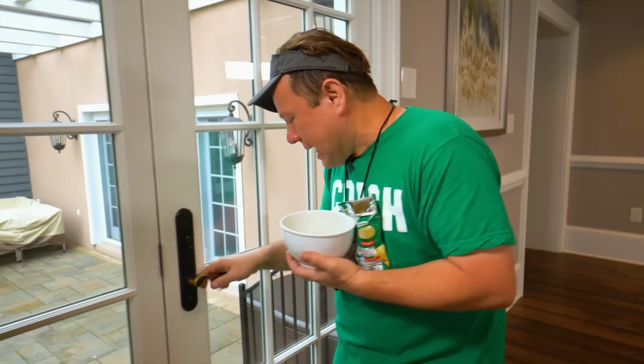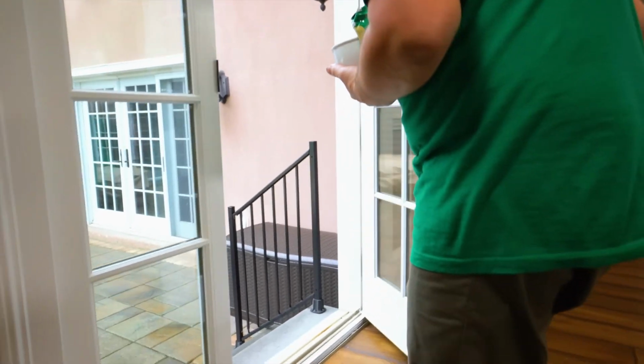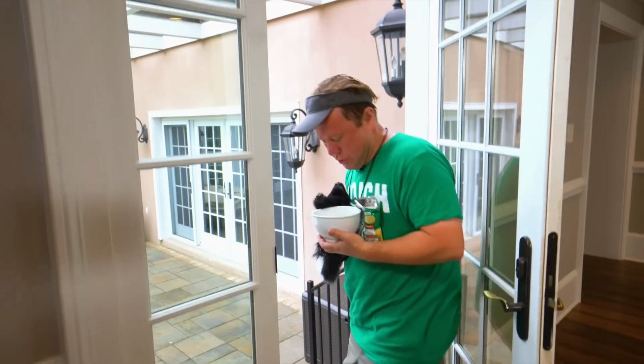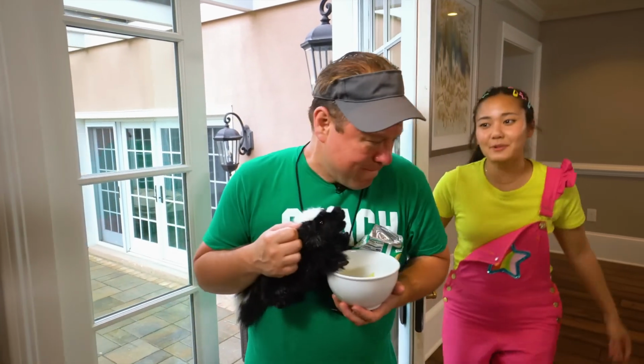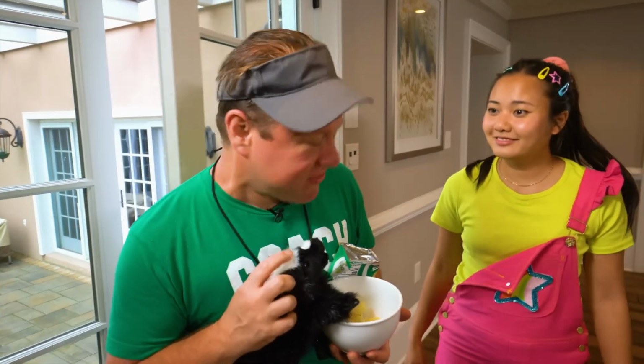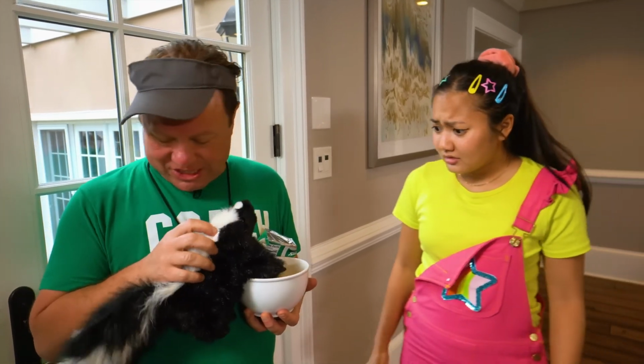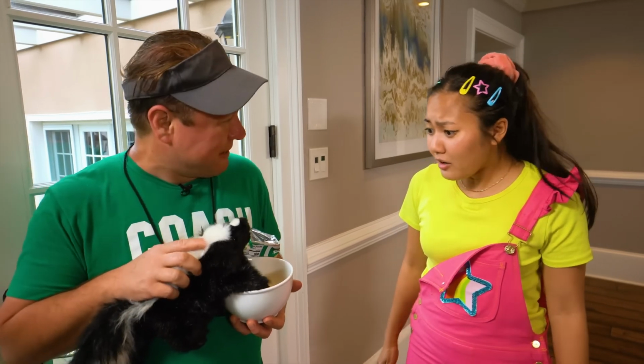Here, kitty, kitty, kitty, kitty. I got your favorite, sour cream and onion. Come here, kitty, kitty. Here you go. Hey, Coach, what are you up to? Oh, I'm feeding the kitten that lives in our yard. The kitten? Look at how cute he is. Look at that white stripe down his back. Isn't he cute? Coach, be careful.